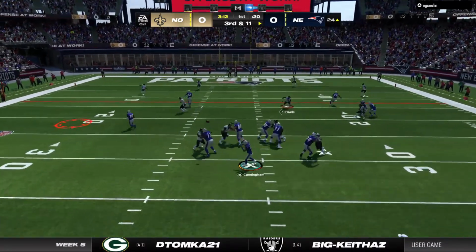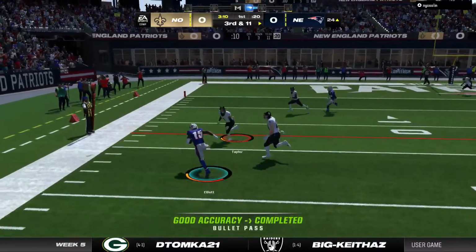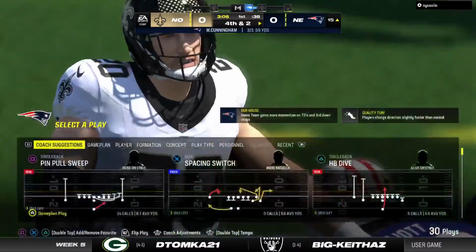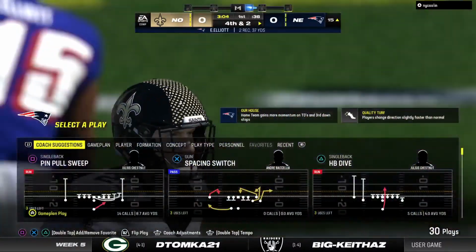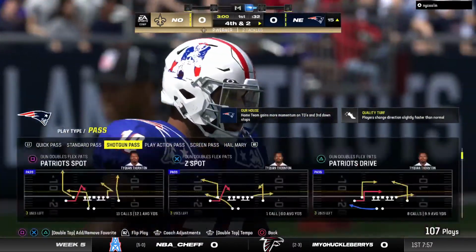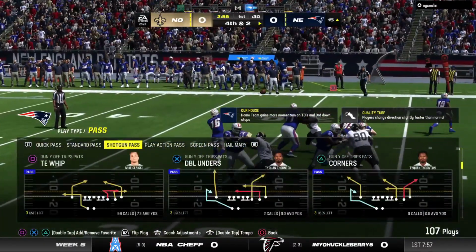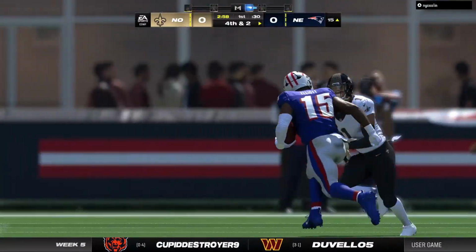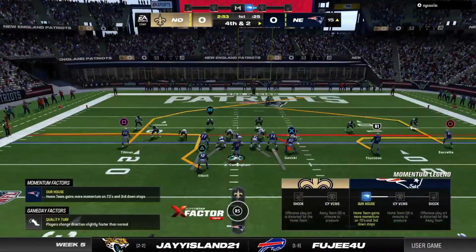Here's Cunningham from the gun. Looking left side, and he's got a man. That's Elliott. And this effort won't be enough as they rally up to stop him a couple of yards short. So the completion results there in 9 yards. And that's going to bring up a 4th down.